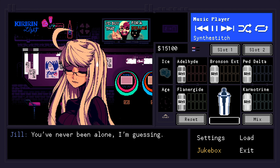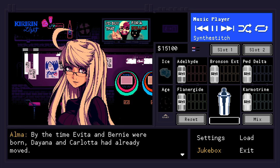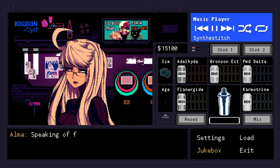Everyone's a product of their upbringing, right? So if she grew up in a really rowdy household, and now she's living by herself, maybe that's why she's constantly seeking company by dating a lot of guys. And conversely, maybe I'm like an only child or something, so even though I live by myself, I don't really have that urge to find a warm body for the night. Can't complain about that, I guess. It helps that we were never five in the same house. By the time Evita and Bernie were born, Diana and Carlotta had already moved.